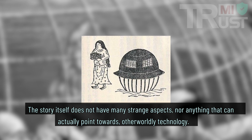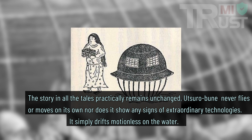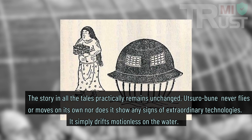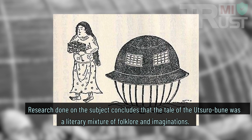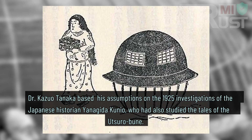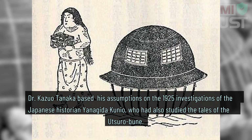The story itself does not have many strange aspects, nor anything that can actually point towards otherworldly technology. The story in all the tales practically remains unchanged. Itsuro-bune never flies or moves on its own, nor does it show any signs of extraordinary technologies. It simply drifts motionless on the water. Research done on the subject concludes that the tale of the Itsuro-bune was a literary mixture of folklore and imaginations. Dr. Kazuo Tanaka based his assumptions on the 1925 investigations of the Japanese historian Yanagita Kunio, who had also studied the tales of the Itsuro-bune.